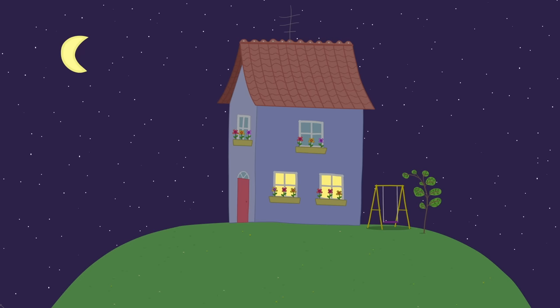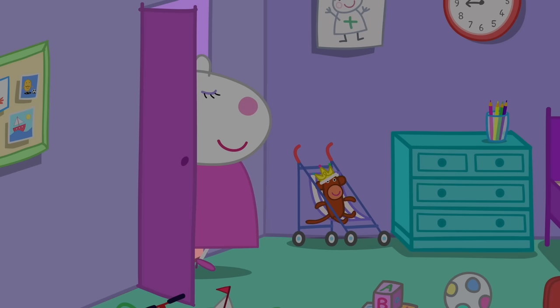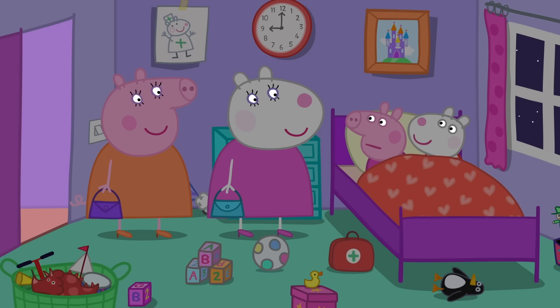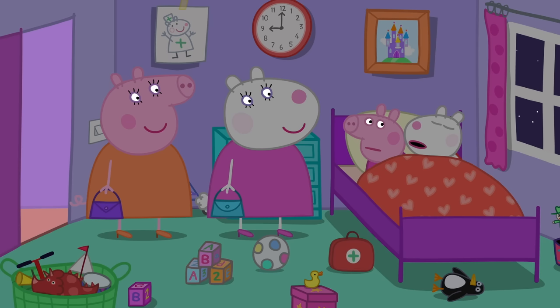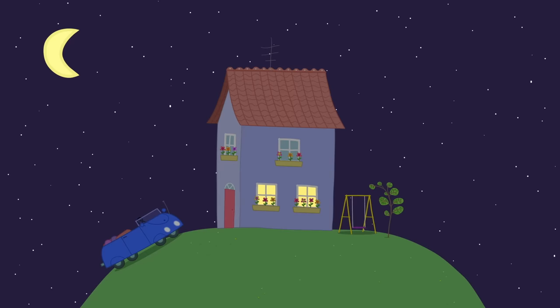Phew. Mummy Pig and Mummy Sheep have arrived back home. Hello. Has everything been okay? Yes, everything's been fine. Hello. Are you two still awake? Yes, Mummy. We've been thinking about the future. It's very tiring being a grown-up. Yes, it is. We need to get some rest. Yes, you do. Good night, little ones. Good night, grown-ups. Peppa and Susie need a good night's rest to be ready for the future.